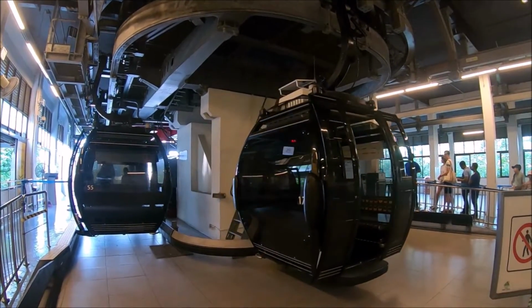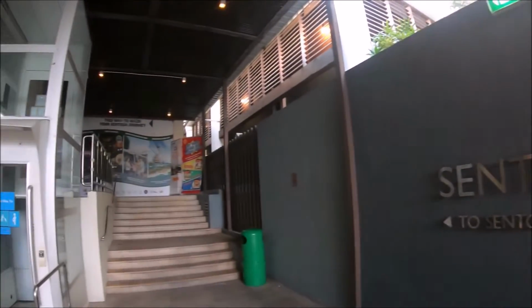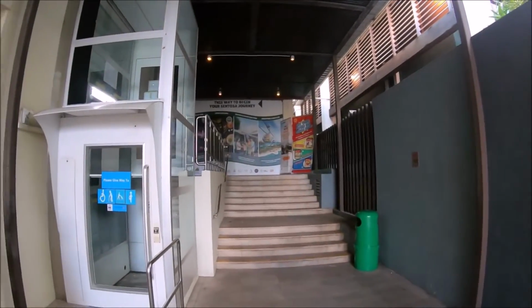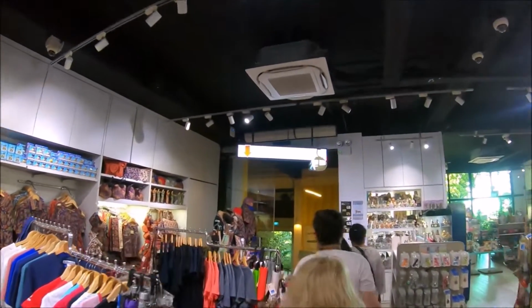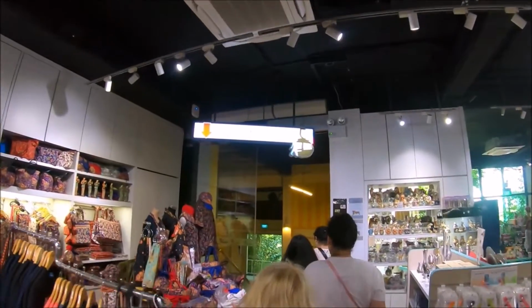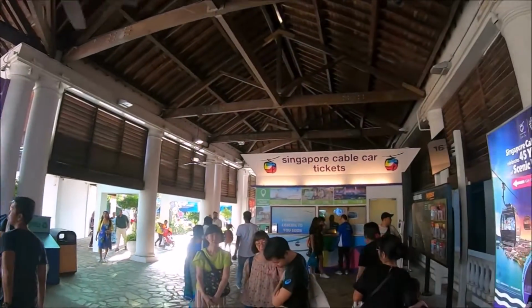Here you find many attractions and things to do, like the Skyline Luge and Madame Tussauds Wax Museum, as well as the Butterfly Park and Insect Kingdom. By the way, if you're like me and attract insects, you may want to put on some insect repellent here.